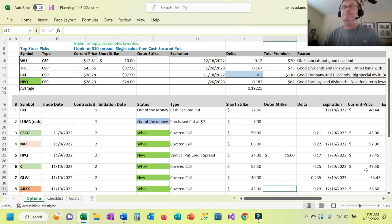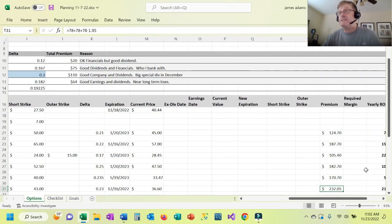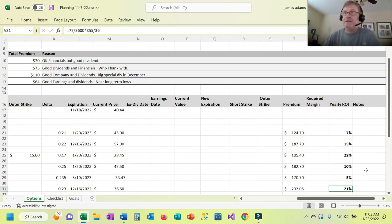And for the outer strike, I did 43, I believe that is. I'm nearly blind. And I did, what is that? A 23 delta. And I did the expiration of 12/16/22, so not very far out, and I picked up good premium. So here you can see $232, which on the yearly ROI is probably one of my best, 21%.